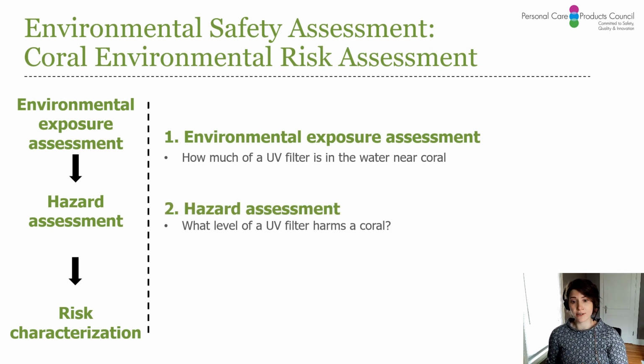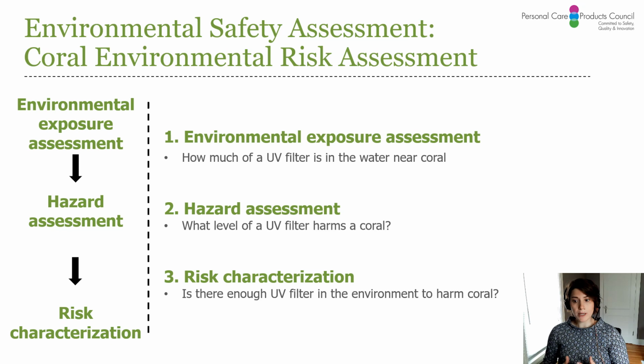The next stage is the hazard assessment. And what that boils down to is what level of a UV filter harms a coral. So if we think back to our previous slide, harm is that adverse ecological effect. So at what level does a UV filter cause coral to die or reduce their growth or to have impacts on their reproduction? And then in the third phase, we basically are comparing our environmental exposure assessment to our hazard assessment to answer the question, is there enough UV filter in the environment to actually cause harm to coral or to cause that adverse effect?